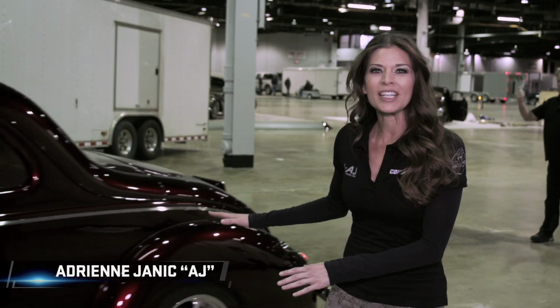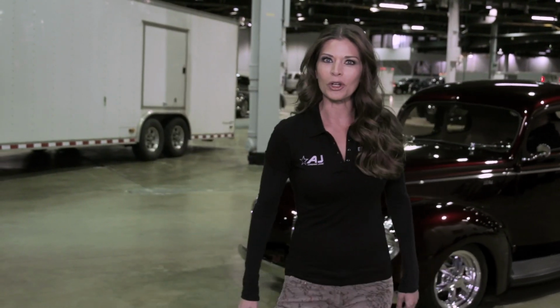Tim's getting the car into position. Soon we're gonna be able to see what we're working with. Man, that car is beautiful.